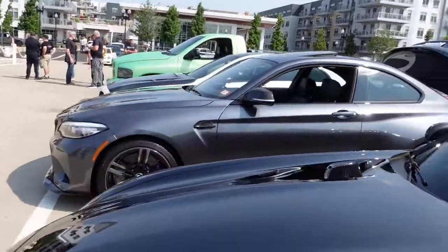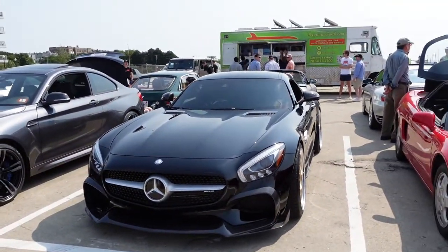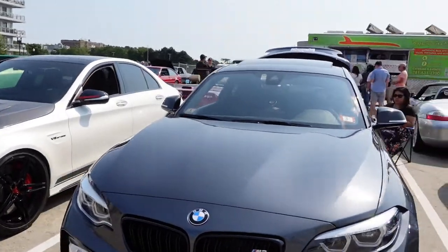And we'll swing back around and get a full-on shot of her. I'd like to get it fly over the car. This is the BMW M2. Sorry about that. It's all right. You can get one flying around.